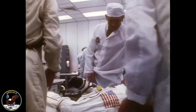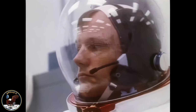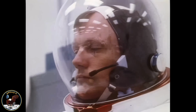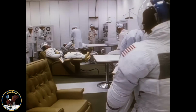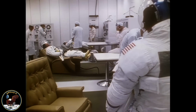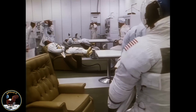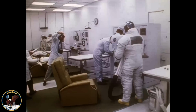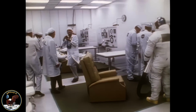120 feet below, technicians still working on some bolts that surround a leaking valve in the system that replenishes the third stage of the Saturn V rocket. Our countdown proceeding at this time, coming up toward the 2 hour and 30 minute mark in the count. This is Kennedy Launch Control.